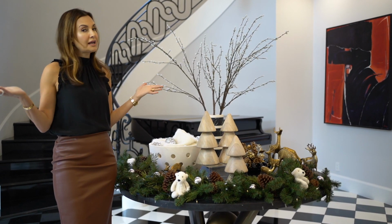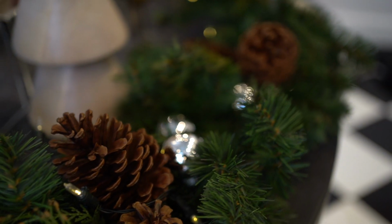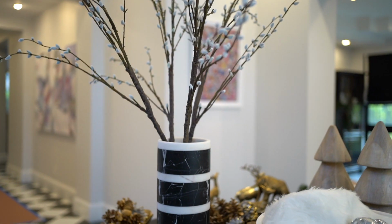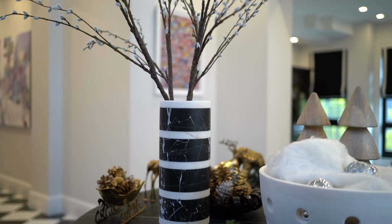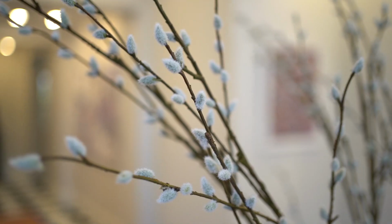The fact is I'm not getting a big tree this year, so this is basically in lieu of the big tree. I wanted to bring in some of these pussy willows that are very Christmassy-like, even though they're not really of the season, but they feel Christmassy because they look like snow.